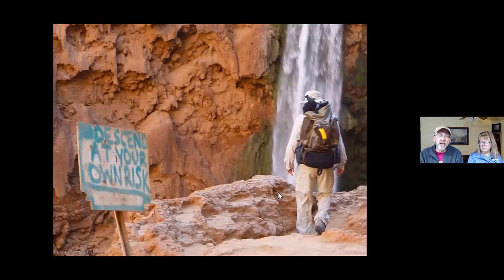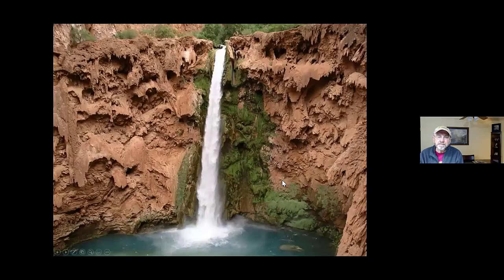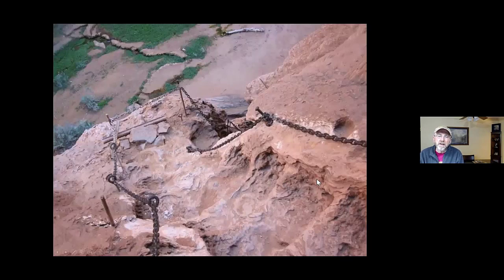And now there's a trail down there, and it's still not a walk in the park. You have to go through a cave. There's another view of the falls. And then you go down this walkway, and there's chains to hang on to, which the first time I went down wasn't much of a problem because it was nice and dry. But when I went down there later, everything was slippery and wet, and it was a lot harder holding on to the chains and going down there.